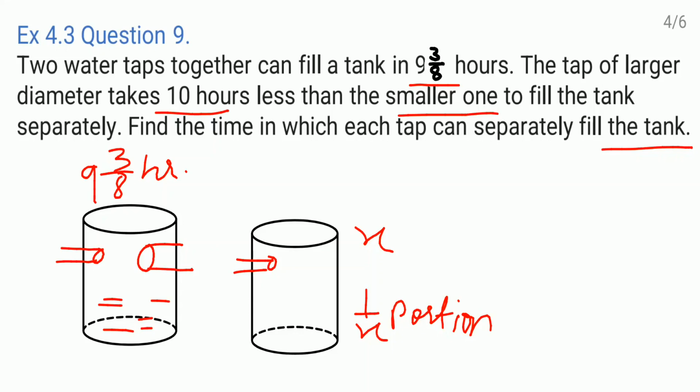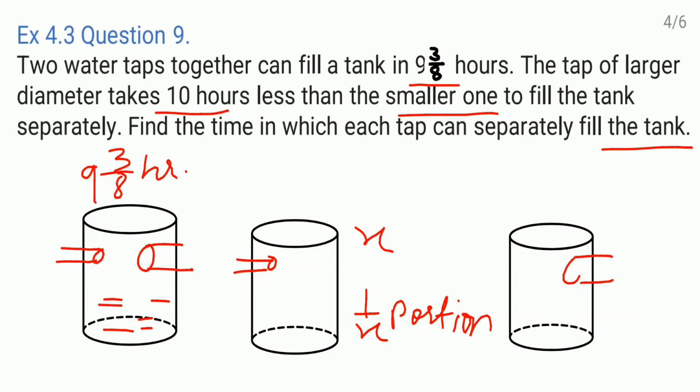Now, once again, I am taking the same tank here. Now, for the bigger tap. This is a bigger tap here. Now, the bigger tap requires 10 hours less than the smaller tap. That means how much time does it require? X minus 10 hours. Correct? That means in 1 hour, how much portion will be filled? In 1 hour, 1/(X minus 10) portion will be filled of this tank. Correct? This way, in 1 hour, for this tank, this much portion will be filled.